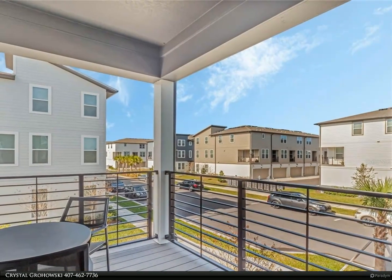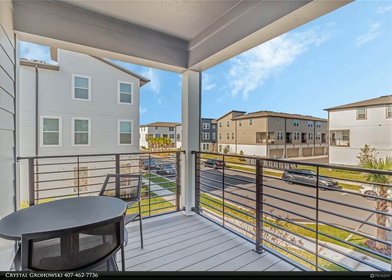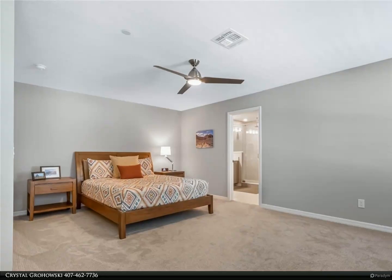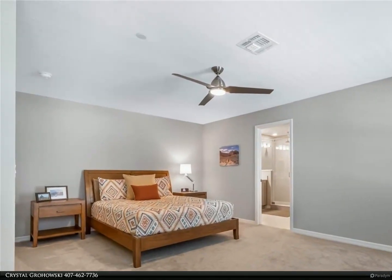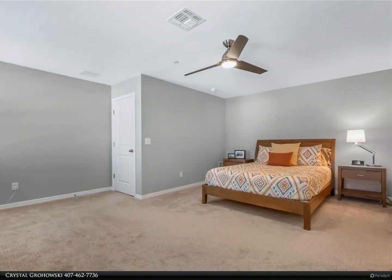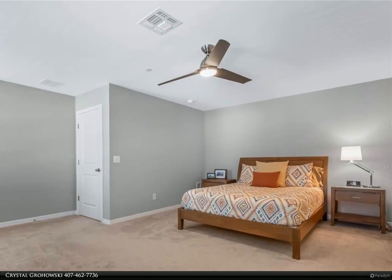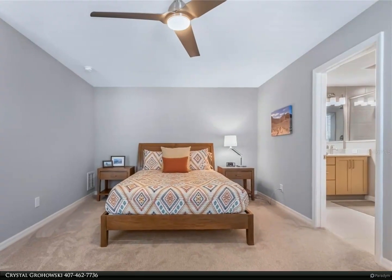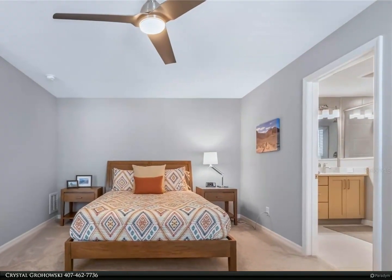UCF Medical School, the VA Hospital, Nemours Children's Hospital as well as Lake Nona Medical Center are just part of the medical innovation here in Medical City. The USTA as well as KPMG's Lakehouse campus, world-renowned golf and fantastic state parks are all just minutes away. Enjoy easy access to Orlando International Airport, the 417, 528 and downtown Orlando is approximately 25 minutes away.